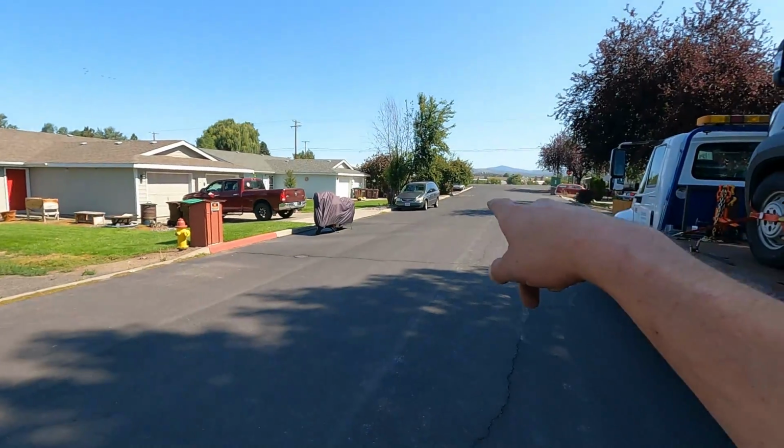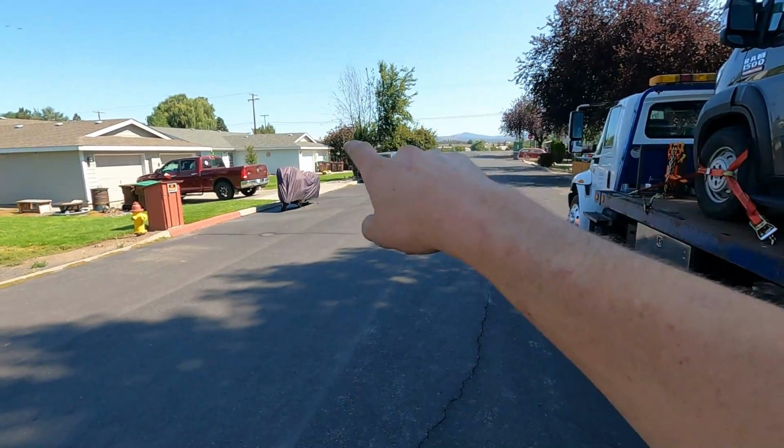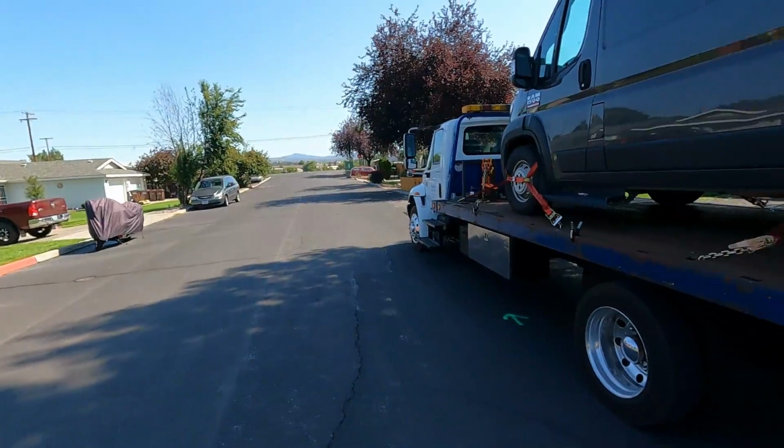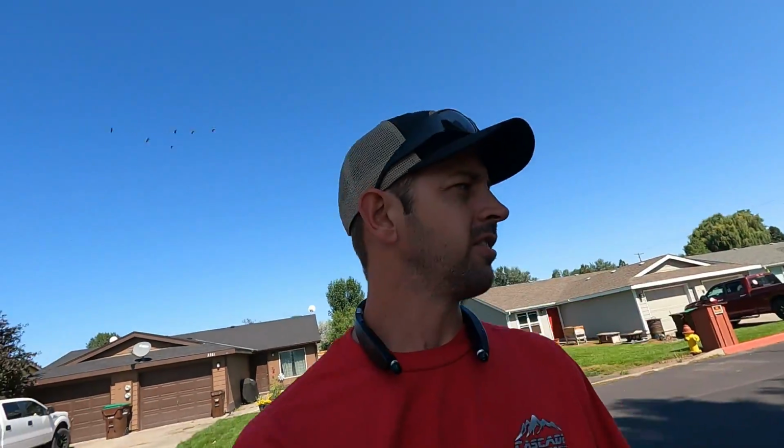Okay, we got it loaded up. It was blocking that intersection there. That's kind of a main highway, and everybody comes flying in off of there. They're coming right up behind it, so I just got out, loaded it real quick, came over here to finish tying down instead of talking to you guys first like I normally would.